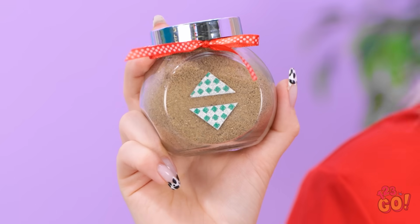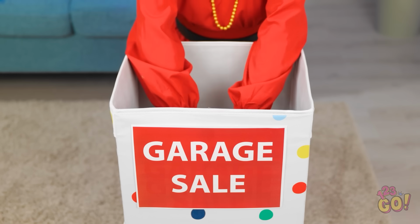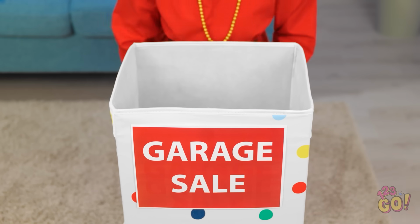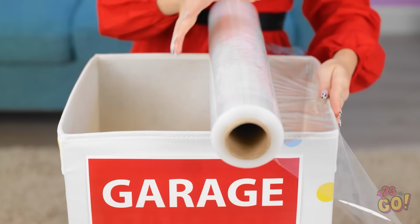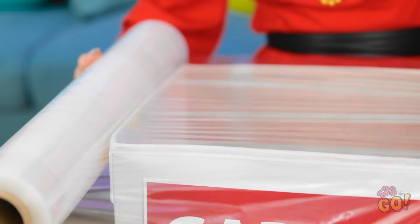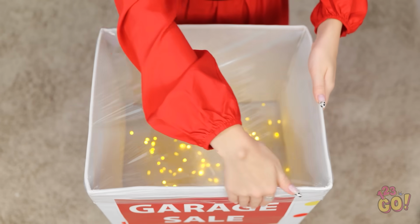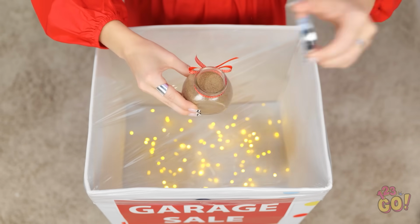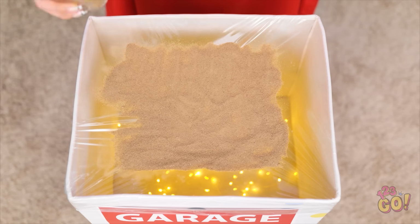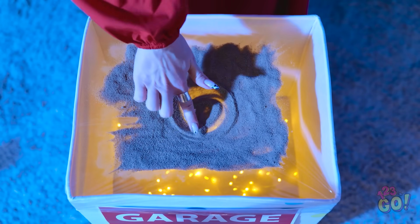Wait a minute. The solution's right in front of us. I'll just put these lights in the box. Pretty, huh? Now put plastic wrap over the top. Then wrap it tightly around the edges. See how I did that? Now for the real magic. Dump the sugar all over the surface. Keep going till it looks like this. Then shut the lights off in the room! Use your fingers to make cool designs!